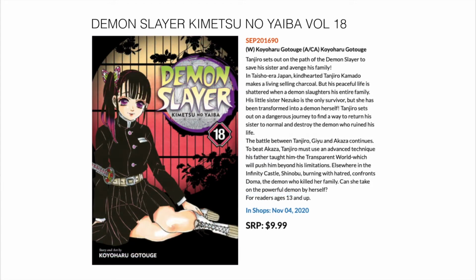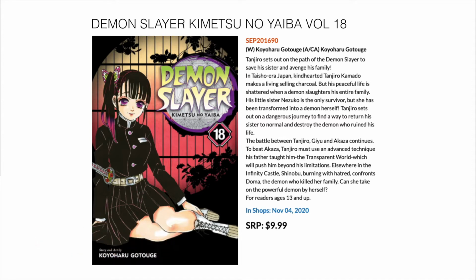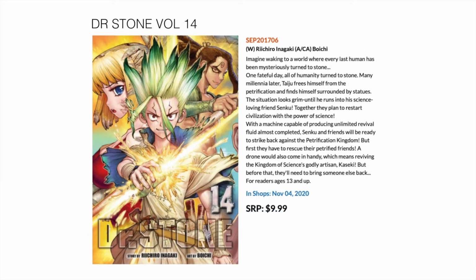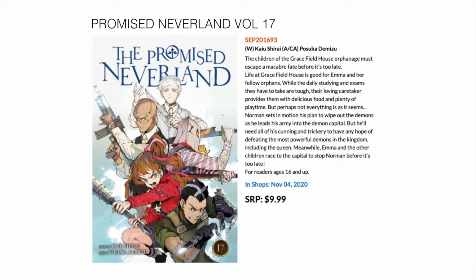Moving on to some of the more modern classics or favorites that almost everyone is picking up and taking a look at. We have Demon Slayer, Kimetsu no Yaiba, and this is volume 18 that comes out this November. Continuing with the favorites, we have Dr. Stone volume 14 that comes out. And then another favorite is Promised Neverland. This is really moving on now, and we're all the way up to volume 17 coming in November.